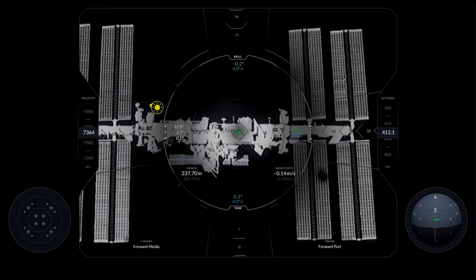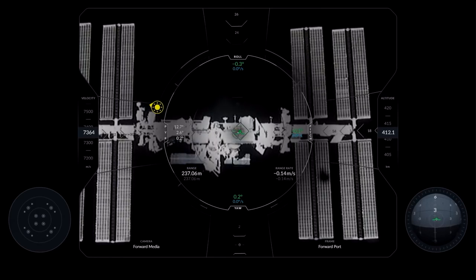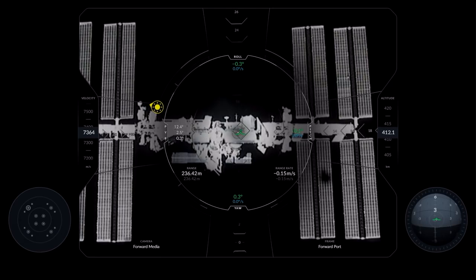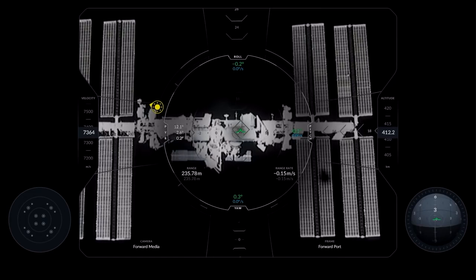But for now, we're just waiting for the go, no-go for moving past waypoint 1, which will be that commanded retreat. Again, the crew is getting hands-on with all the operations today. They're going to be commanding the vehicle to retreat.